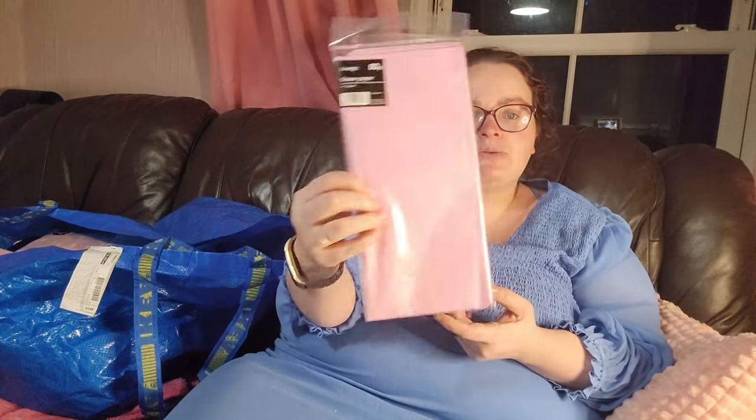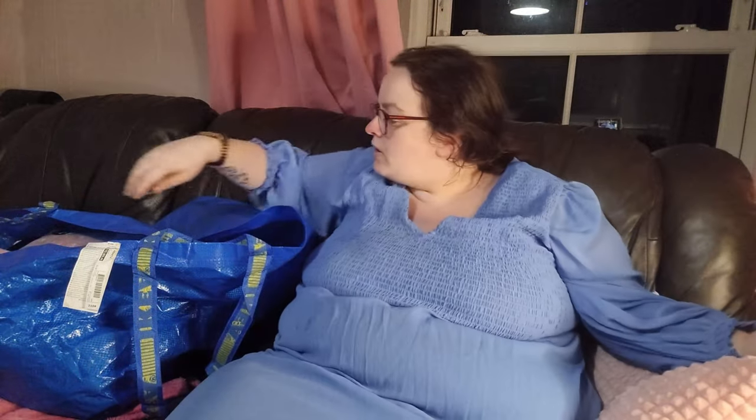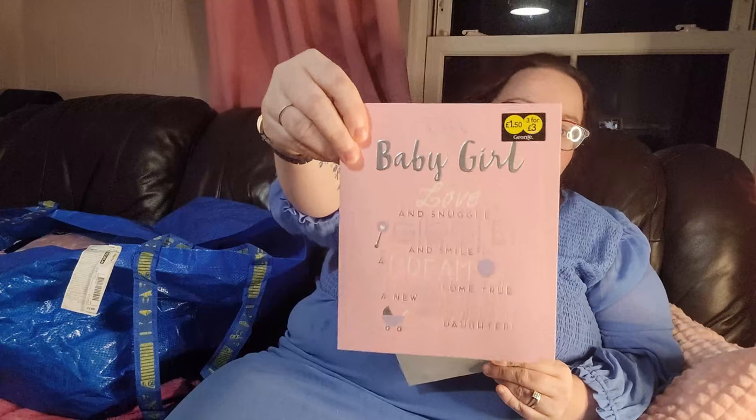Firstly, I bought some tissue paper. This is for a present for a friend of ours who we have known for quite a while. She's just had a baby, so I bought some purply pink that was 80p. Then I bought a lovely card, just a baby girl one. And that is baby girl, £1.50. So I'll get that posted.